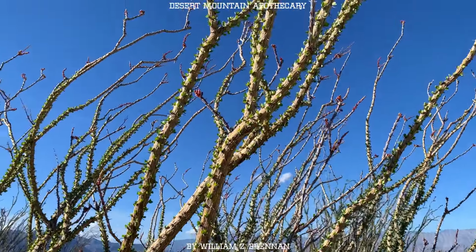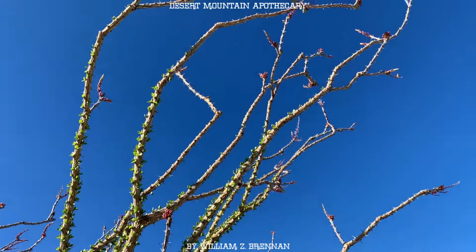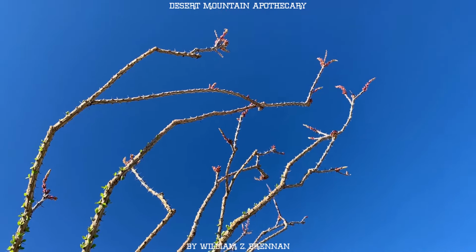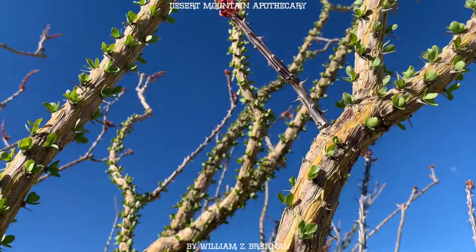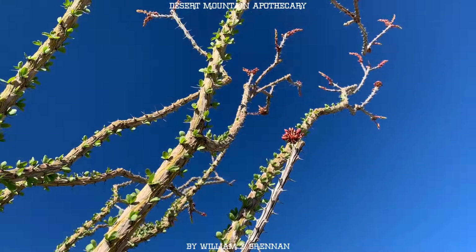The sculptural, thorny branches reach upwards towards the blue desert sky. As the days grow longer and warmer, these little green leaves and red flower buds will grow to many times their current size.